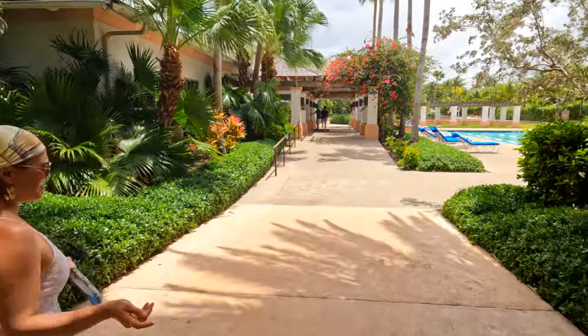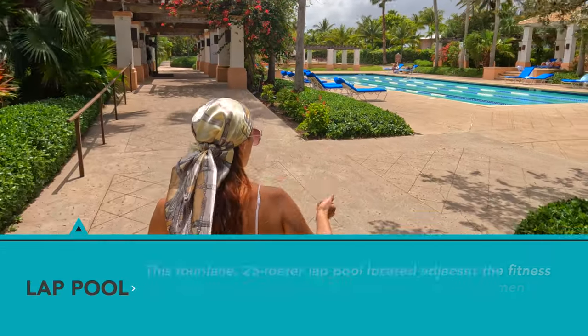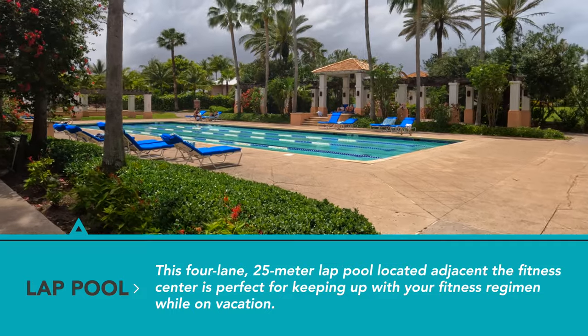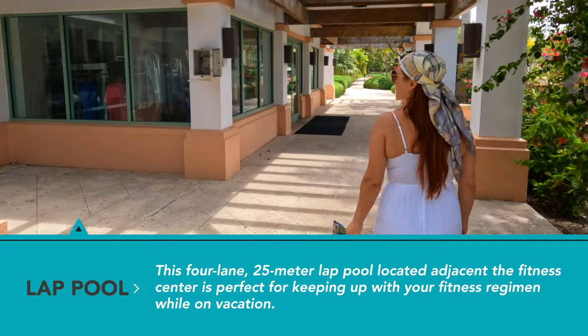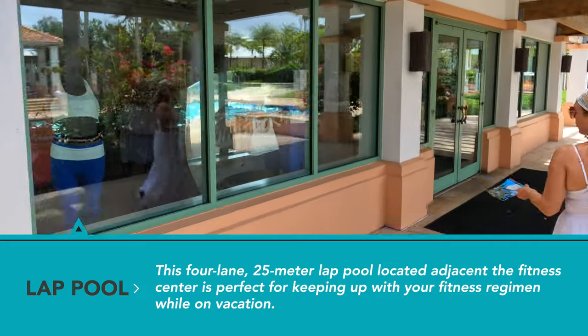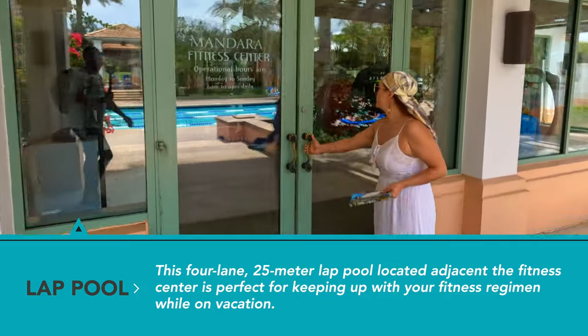Let's pop in quickly. It also has its own pool with training lanes, so swimming lanes and lounging chairs. There is another shop with fitness apparel and beach attire.